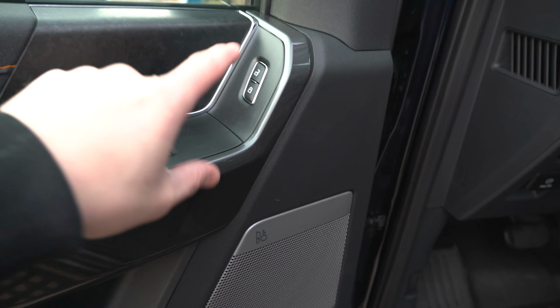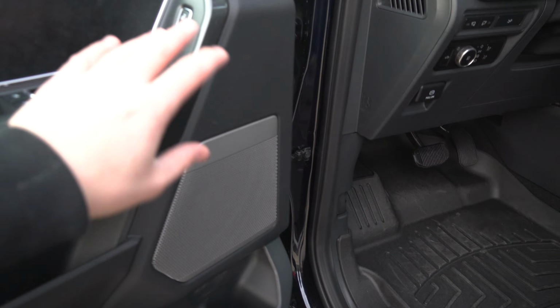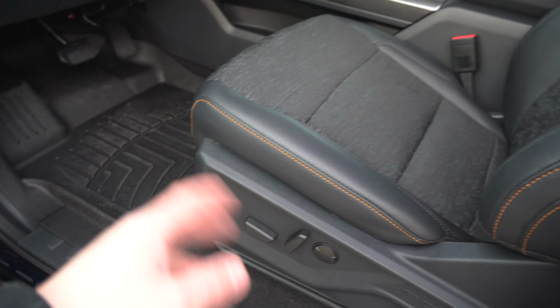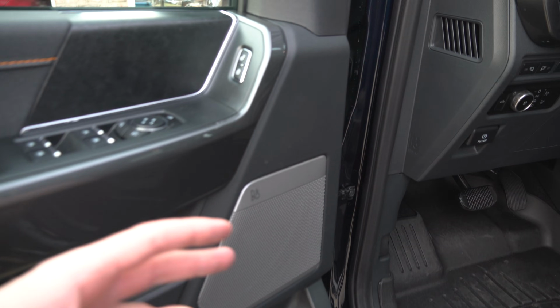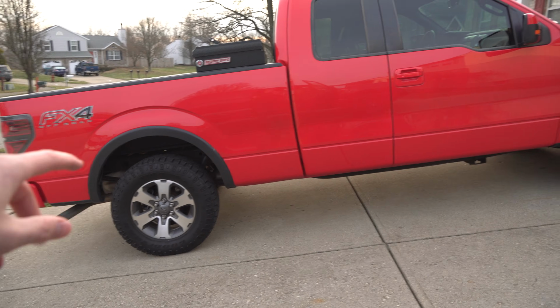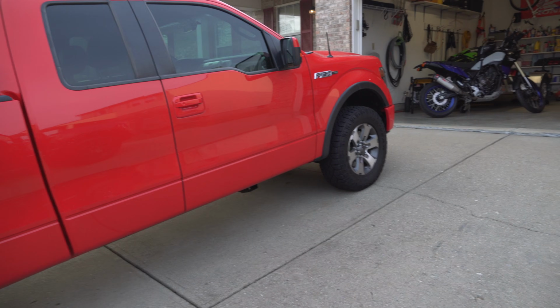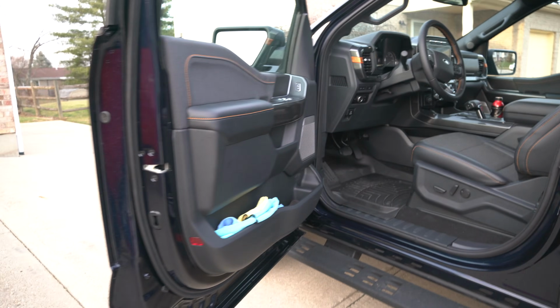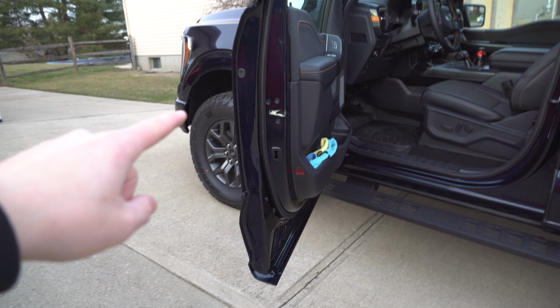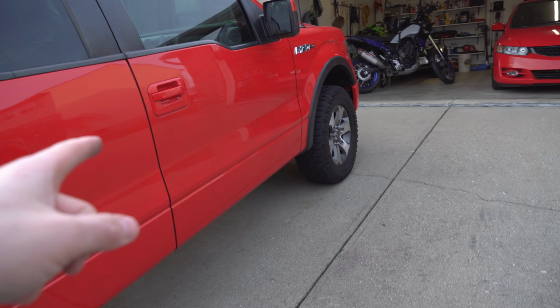On the 402A, you also get memory seats, which is kind of nice because me and Dad have different settings for our seats, and we have to manually do those every time we get in because we're constantly sharing trucks. That was really nice on our 2013 FX4. That one is also a V8, and we'll be doing some drag races with these two in the future just for a fun comparison, especially after we get the intake on the Tremor, to see if it makes it any faster against the older model.